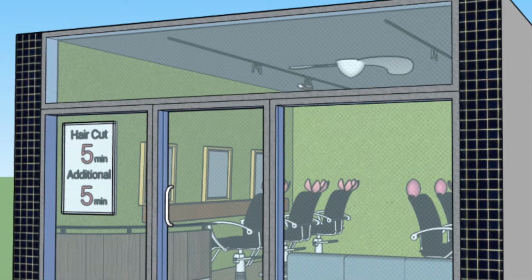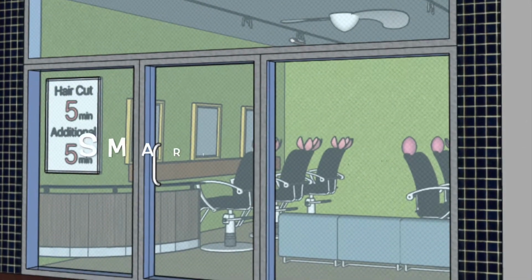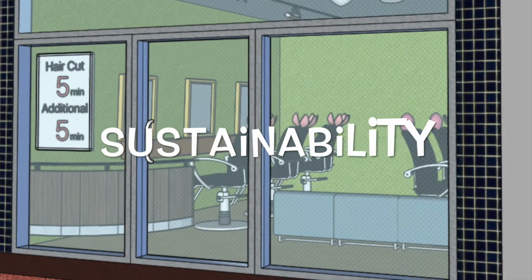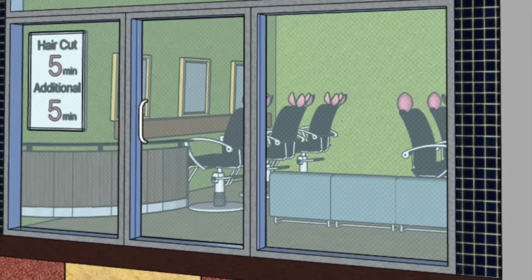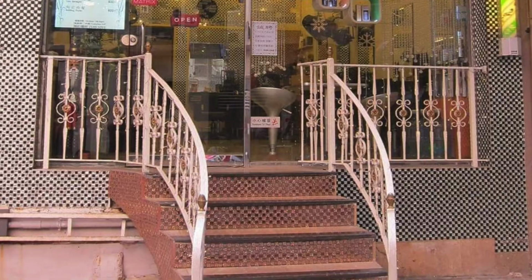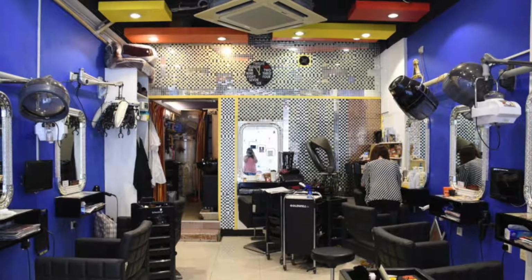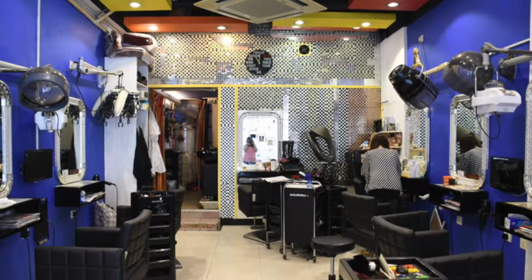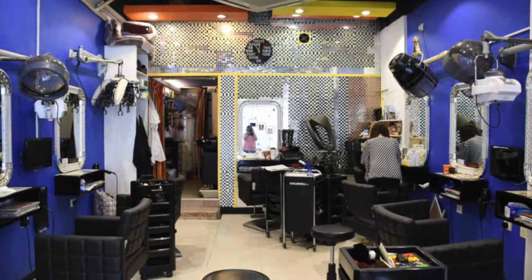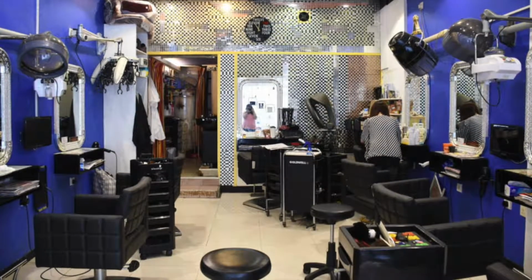This model you're going to look at takes the ideas of biomimicry, form and movement, smart materials, and sustainability. This model is a transformation of a real existing salon called Amazed for Hair, located near University of Hong Kong. With its small size and crowded environment, we see it as a conventional salon in Hong Kong. Here, we experiment how these elements can upgrade both the salon's environment and customer experience.